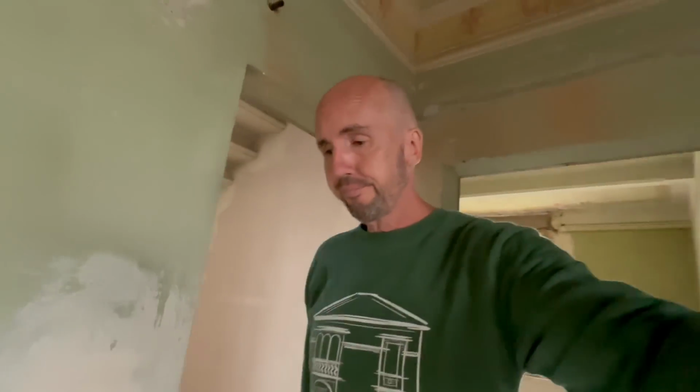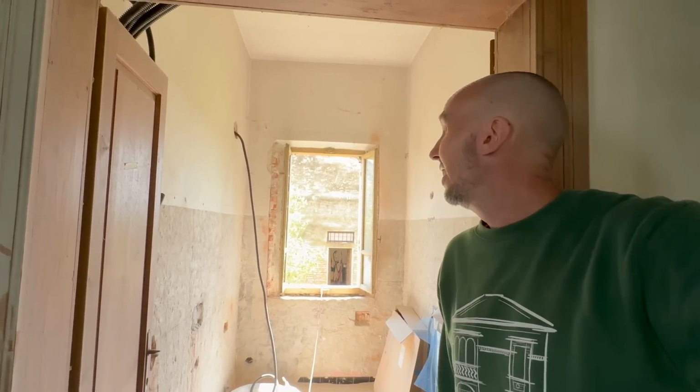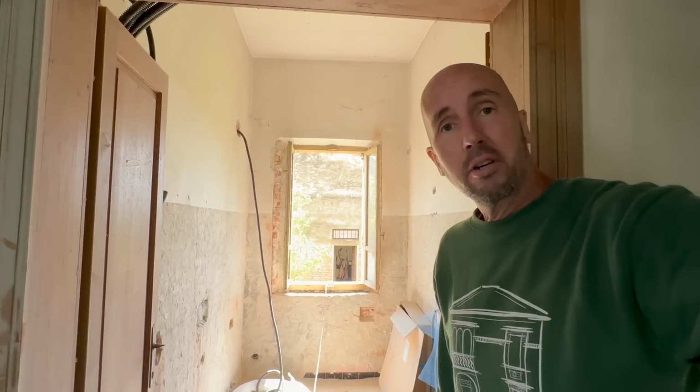The guest room behind me, it's gonna have to wait for a bit. Who knows? So basically, unfortunately, that leads us to work in here. Wow, can't wait.